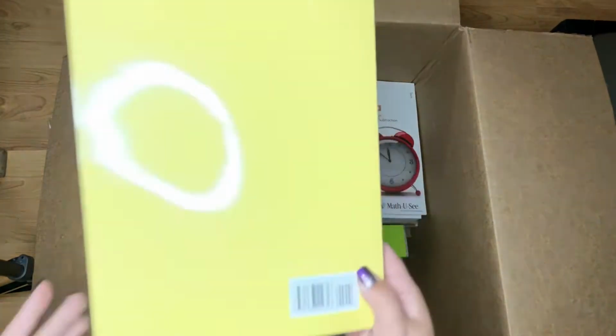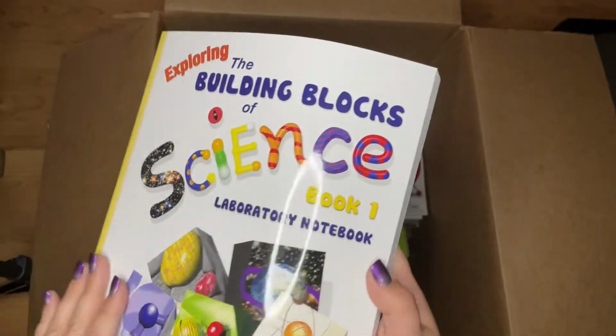Oh, and here is the lab book. I did think there was a lab book in here, Building Blocks of Science. So this is a consumable lab book for the kids.